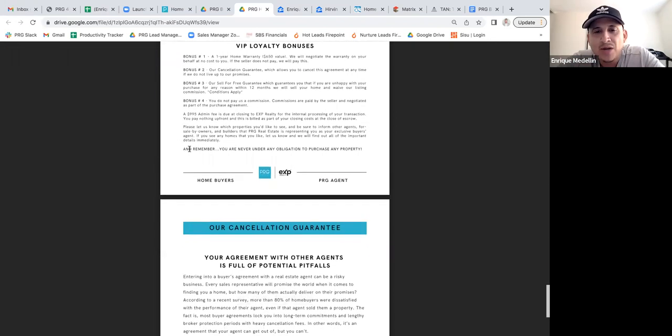And remember, you're not under any obligation, right? By moving forward with us and now that we're working together, you don't have to buy a property. It's on your terms. If you don't like the home, you don't have to buy it. You're not forced to buy anything. And if we see something that we don't think is good for you, we're going to let you know. So that's pretty much it, guys.